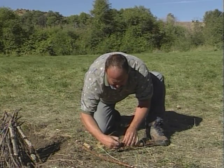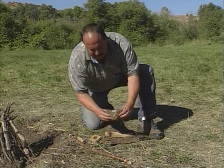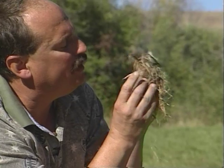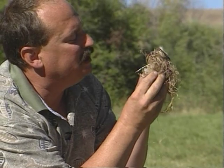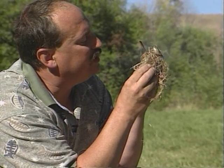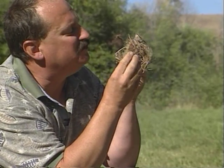I'll gently nudge that dust out of the notch. I want to be careful I don't smash it or break it. I gently pick up the tinder bundle and pull the edges up around it. Right now it's a lump of black dust or dark brown, and I gently blow it into a coal, and that coal will get bigger and bigger and hotter until it bursts the tinder bundle into flames.